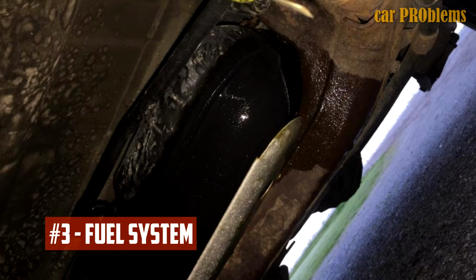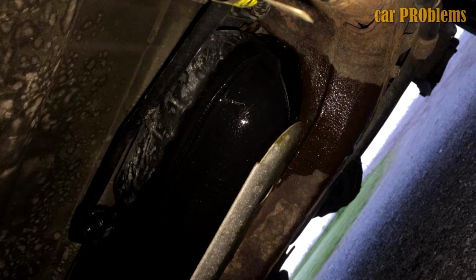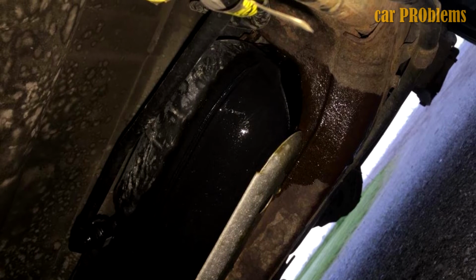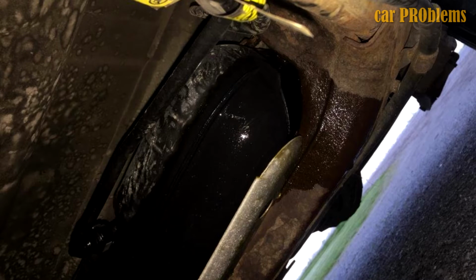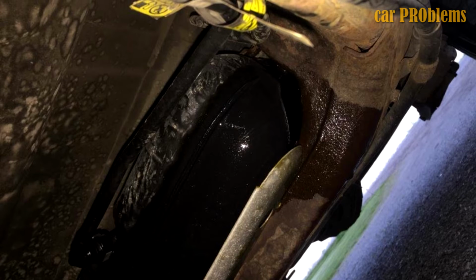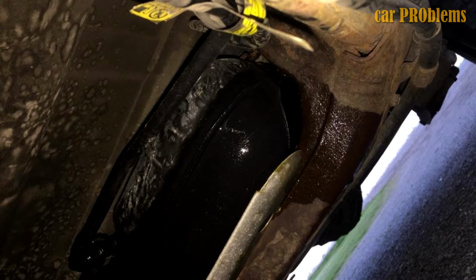Fuel system. The entire truck was reported to have been destroyed when the car reportedly caught fire on its own while it was parked on the street. The cause was ruled to be unknown by the fire department. There appeared to be no problems with the engine compartment, but the bed and cabin were both completely destroyed.